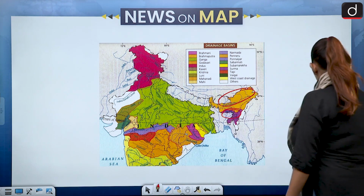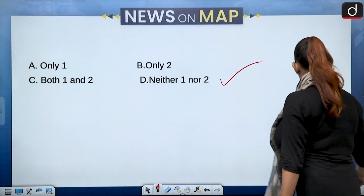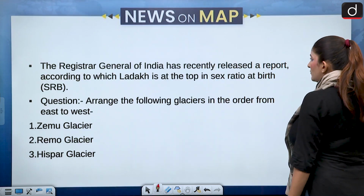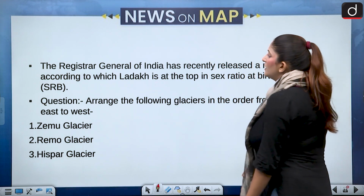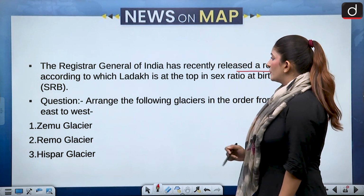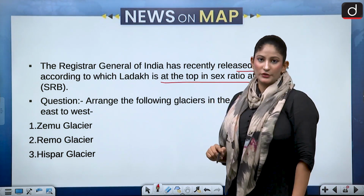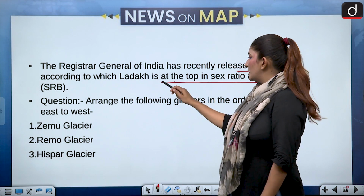So 1 and 2, both are actually not correct, neither 1 nor 2. Let's move on to the next question. The Registrar General of India has recently released a report according to which Ladakh is at the top in sex ratio at birth. Okay, so first prelims fact is there.